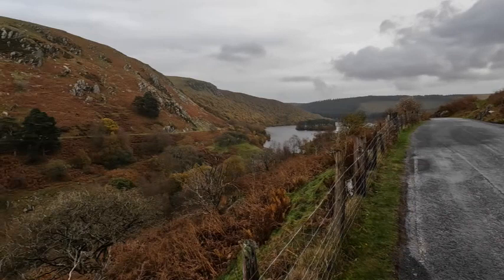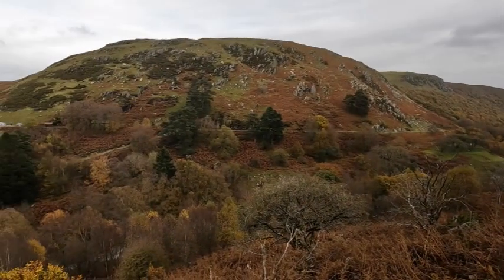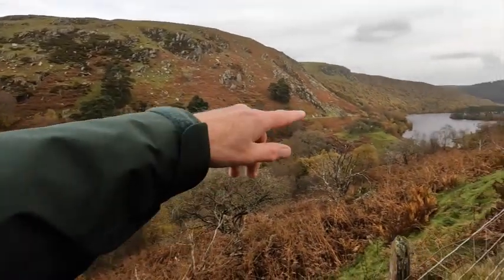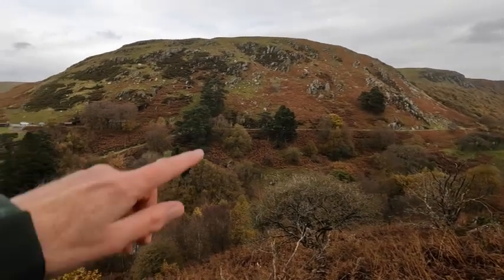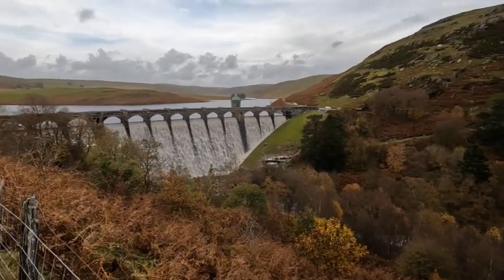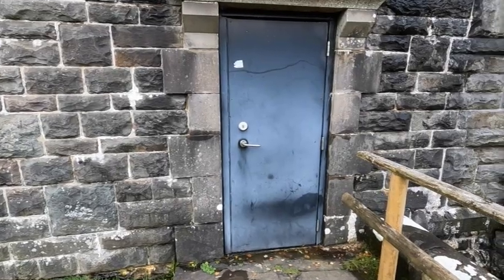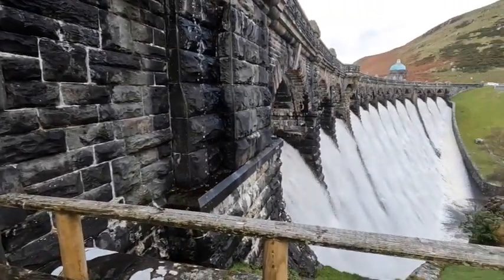That path was originally a railway that was constructed when they were building the dams, and the railway brought the workers and the stones and the other materials up to this point for the dam to be built. That's the way that leads inside Craig Goch. And there it is.